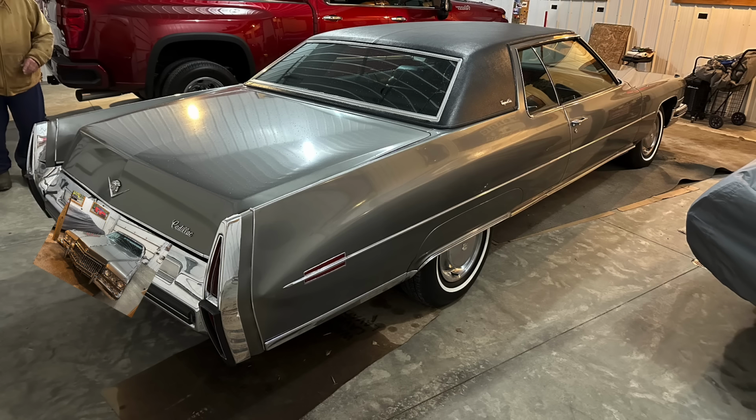Now from this angle, you really get a sense of the overall length of this car. It is just massive, 227, 228 inches, and look at that quarter panel, how long that is. I love that spear motif, that kind of torpedo motif on the quarter panel. I always thought that was pretty cool on these cars.